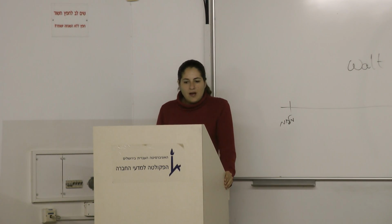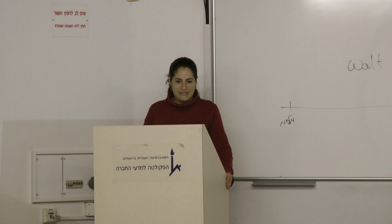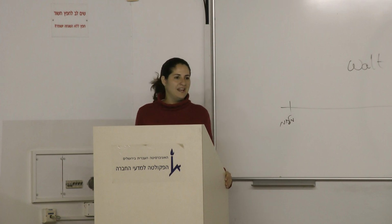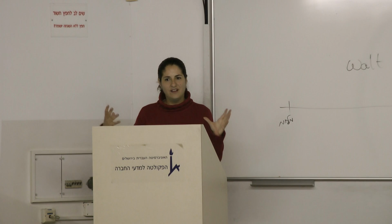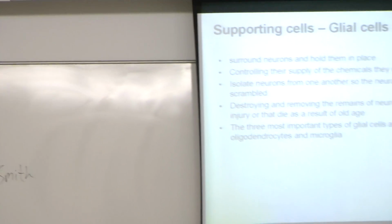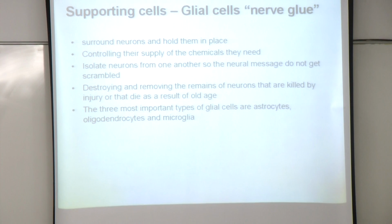Okay, so now we are talking about the neurons, and I want to talk to you now about some of the supporting cells. The name of the supporting cells is glia cells, and they are called glial because at the beginning, researchers thought that they are like nerve glue, that they glue all the nerves together. Now we know that they have much more things that they can do, and they are so important.